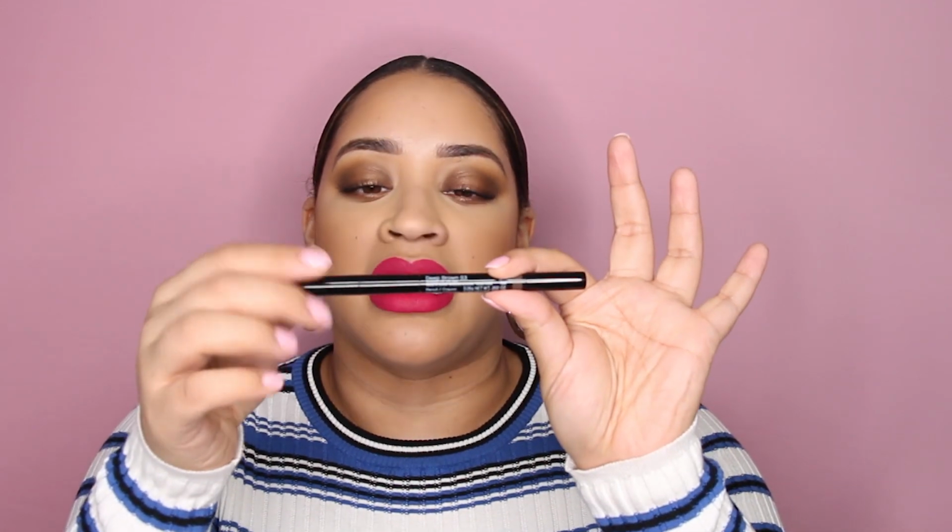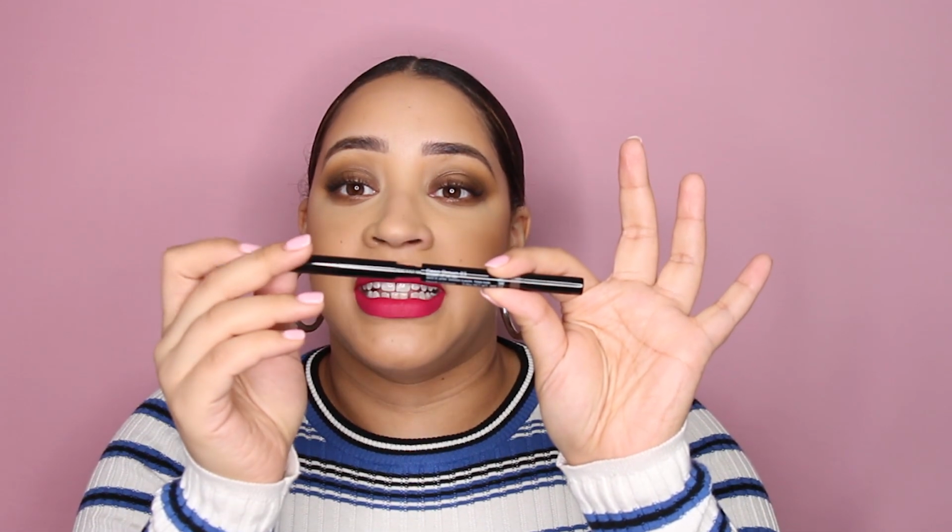And then it's a trio, so what is the third thing? You unscrew it on the side of the spoolie, and you have this brush which is loaded with a brow powder. This I'm not as interested in, but if you like to do all 3 steps, then you get a brow powder in here.